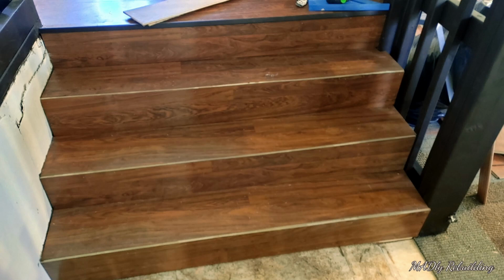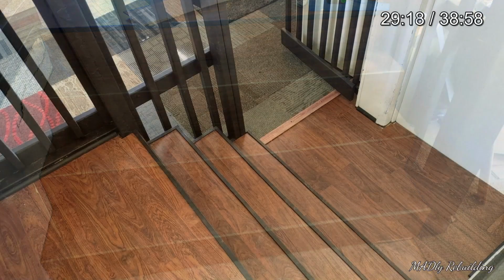And I have to also, of course, do the floor level here. I took the carpet out though, on the landing area on the floor, going into the living room, so we're ready to move on, and this is how it progressed.